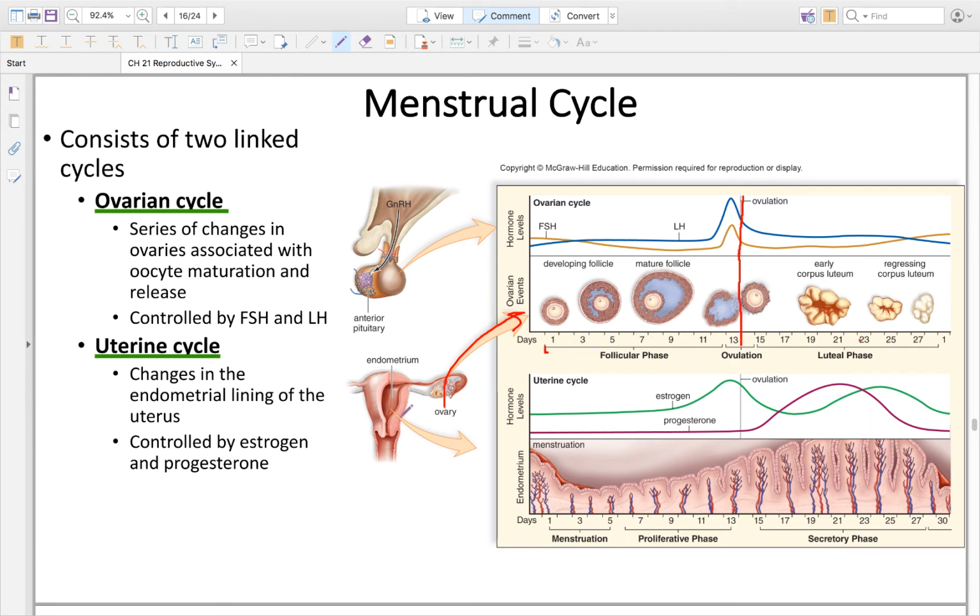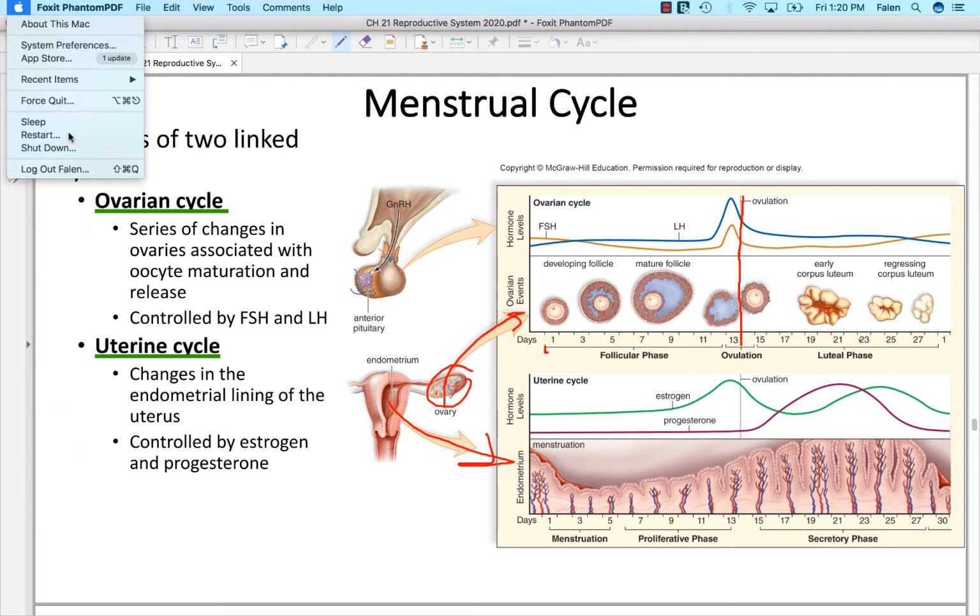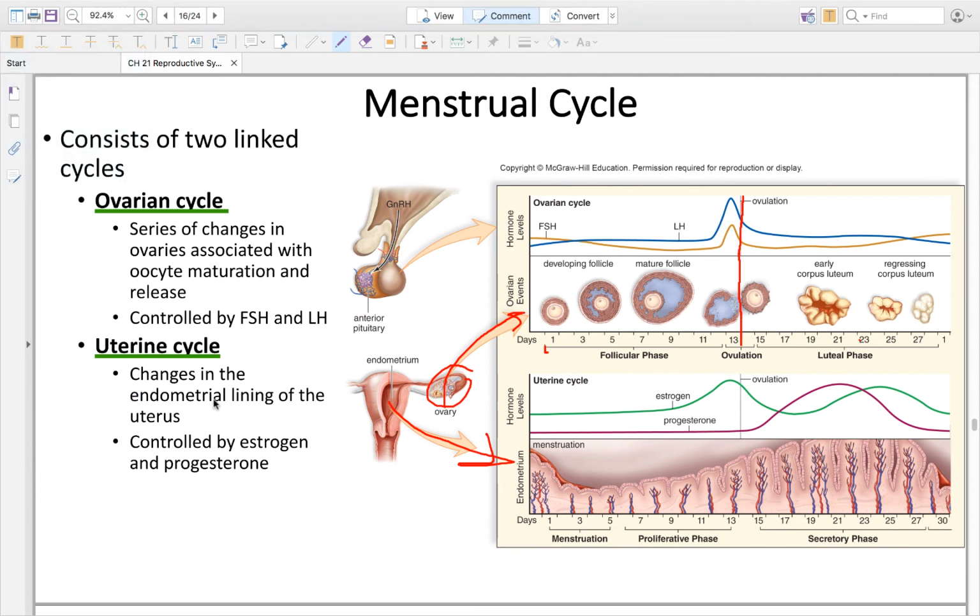Okay, the uterine cycle. Now all of what we just discussed is happening in the ovary. Meanwhile, in the uterus, at the same time, there are other things occurring. The endometrial lining is changing, and that's the main thing. The endometrial lining of the uterus is going to change.